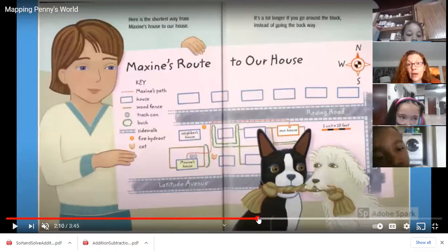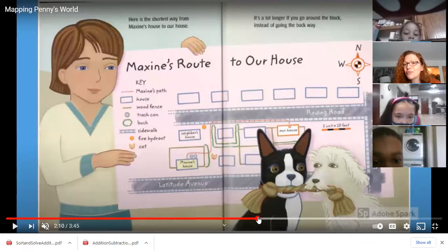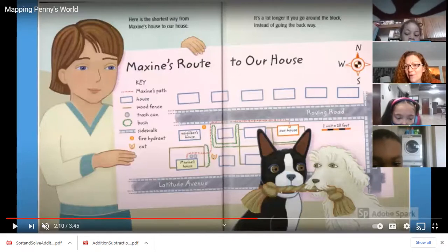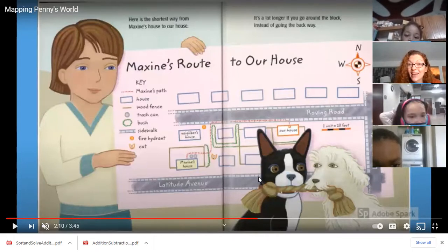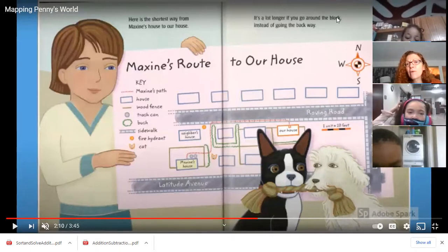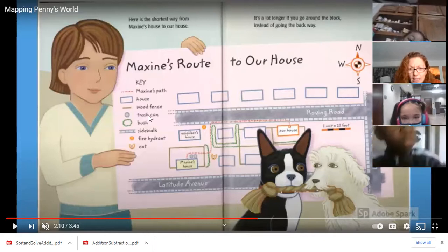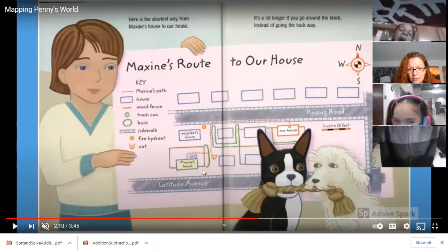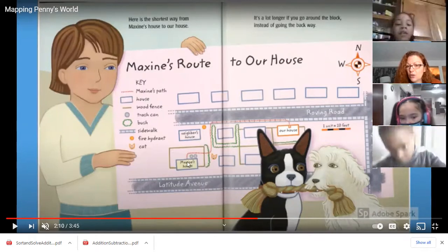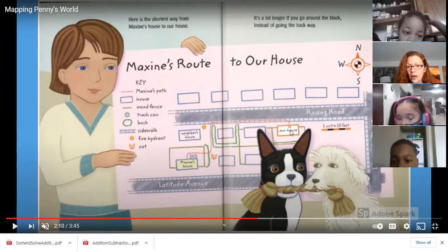Here is the shortest way from Maxine's house to our house. Oh, so she drew a map for the one dog, Maxine, to get to Penny. It's a lot longer if you go around the block instead of going the back way. All right, so let's see. Maxine's path is the red dot. So here is Maxine's house. She has to go out, turn, go around the road, and then our house.